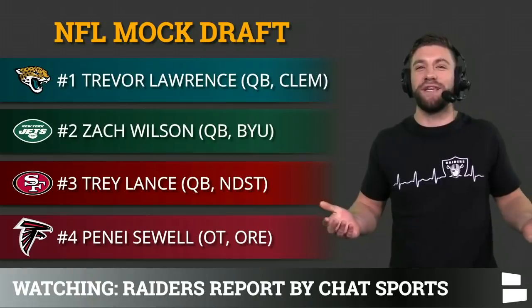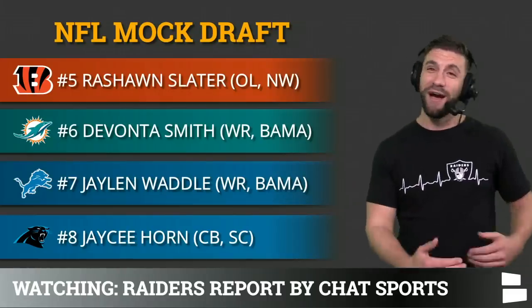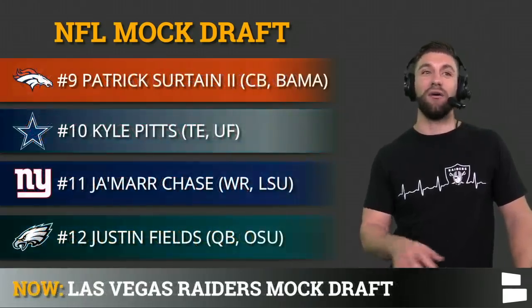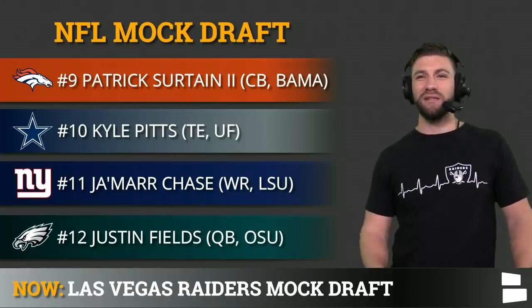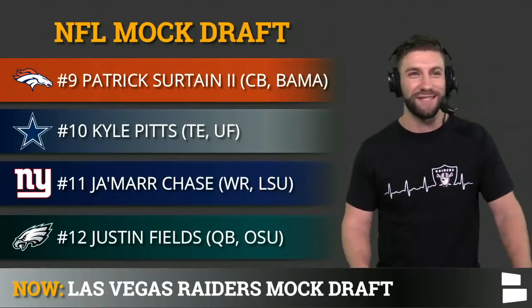So who did the Miami Dolphins get with pick 6? Wide receiver Devonta Smith. Then Jalen Waddle went off the board. J.C. Horn, I like him a lot out of South Carolina. That's pretty high to me, right? At number 9, Patrick Surtain. Kyle Pitts then went to the Dallas Cowboys. Pretty interesting move there. Jamar Chase, love him, but I don't think this makes a lot of sense for the Giants. And then Justin Fields all the way down to number 12. I wonder what Jalen Hurts has to say about that.